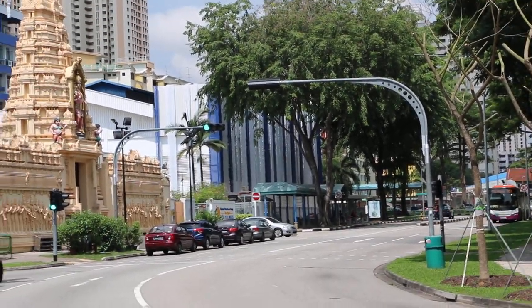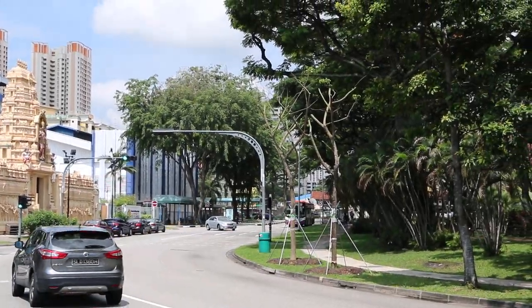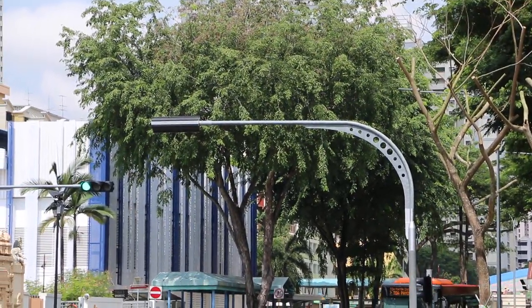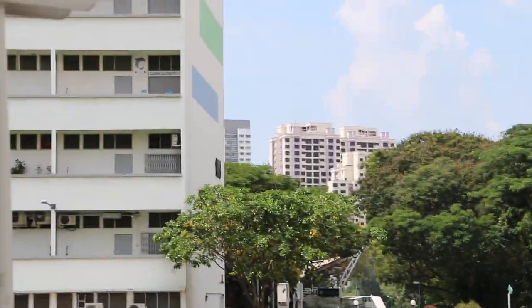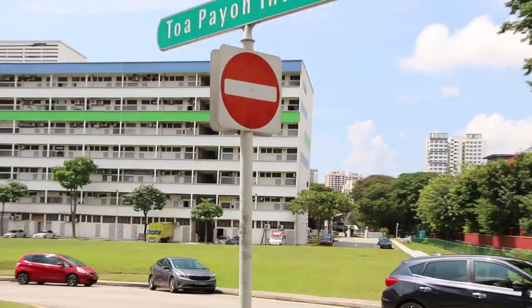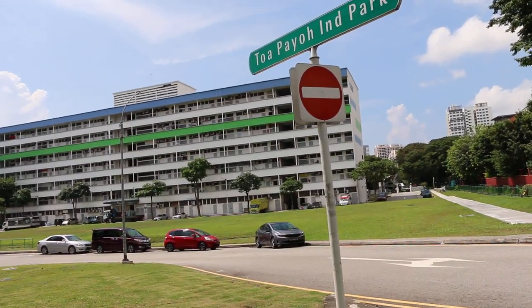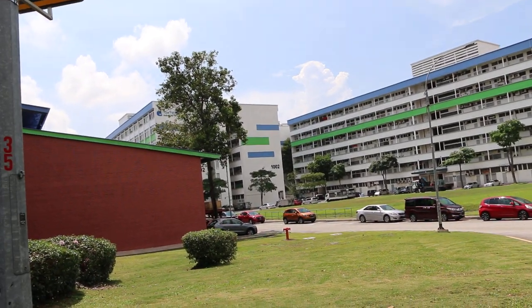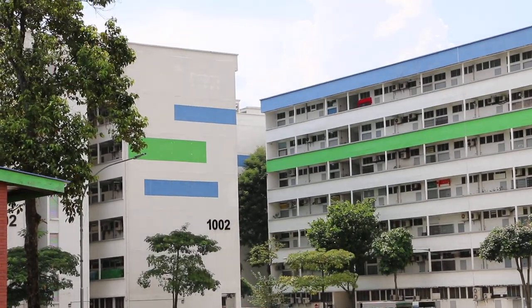and pass the Indian Temple, first left, turn first left, as the cars are doing there, and first left again, and you reach here, Toa Payoh Industrial Park, block 1003, then you reach 1002. And then you drive until the end of this block, you will see Toa Payoh Vets.